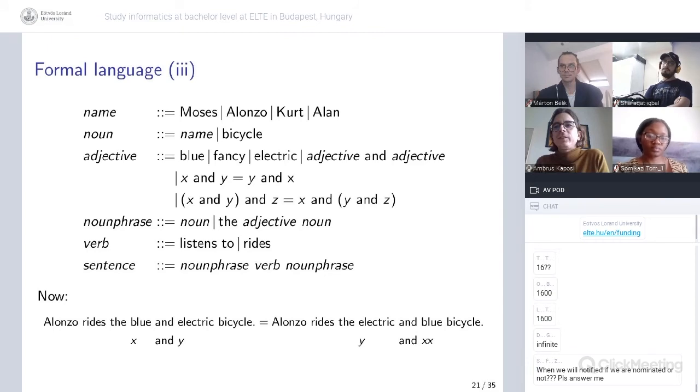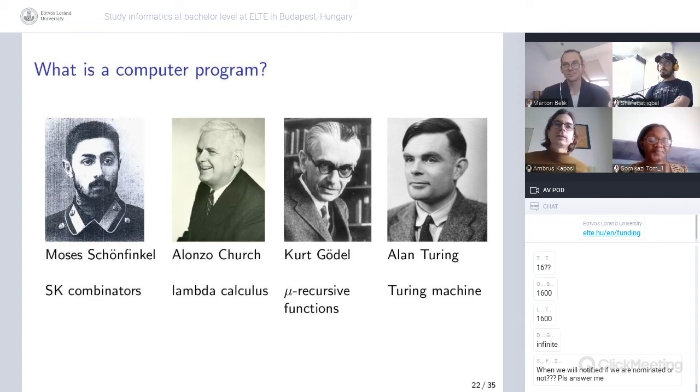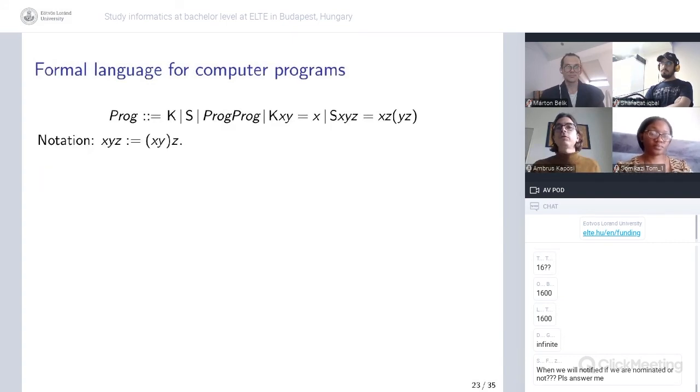Okay, so why did I show you all this bit artificial example of a formal language? It's because when people were thinking about what is a computer program, there are these 4 famous researchers and mathematicians who gave different answers to this question. This was in the 1920s and 30s, and in fact the first answer to this question was by Moses Schönfinkel, a Russian mathematician who was working in Germany at that time, and he created the SK combinator language, which is the simplest mathematical description of what a computer program is in general. And these other 3 people also gave different answers, which are a bit more popular.